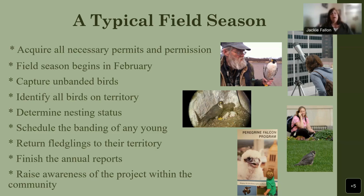And all through that, I am also writing a report to document everything we've learned, unique situations at a site, who the babies are, how many birds we banded, and what our success or challenges are. And through all of this, raising awareness of the project is a significant part of my job as well. And that is why I have the ambassador bird I use for education that you'll meet in a little bit.